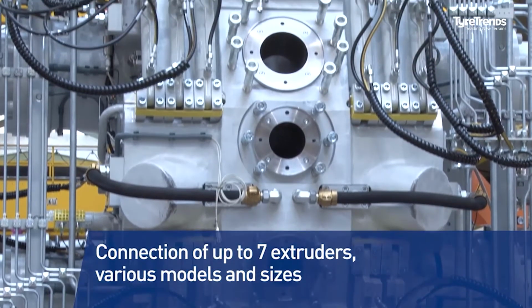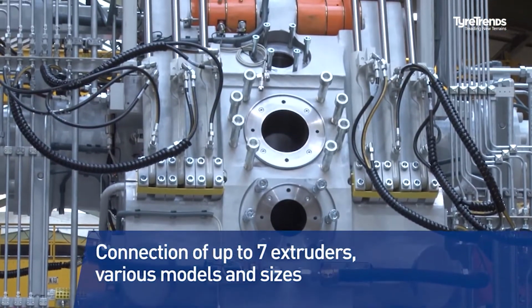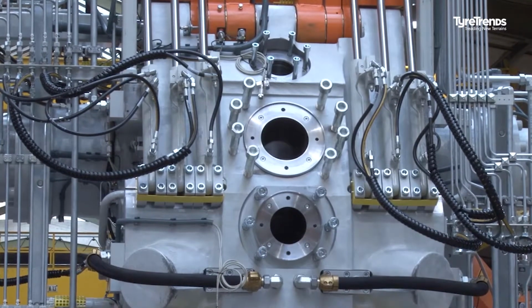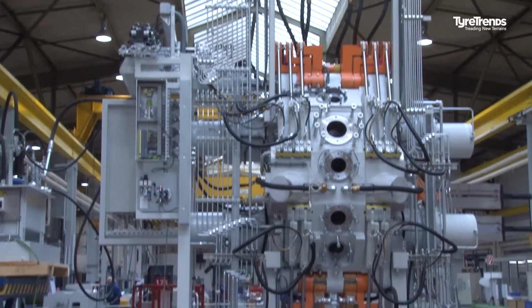Number two is also that the trend to have 5 or 6 extruders in one head will be reduced again, because what to do with all the rework, it will be really complex. So we are going back to basics, I would say. That is what we expect.